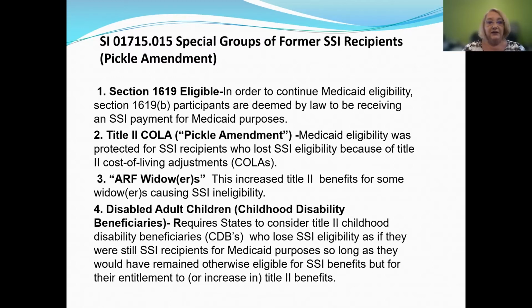If you're 1619B, your payment for your Medicaid is a protection. You're going to continue getting Medicaid, be thought of as an SSI person, even though your SSI is at zero. With the Pickle Amendment and the COLA, you could be not eligible for Medicaid right now, and then a few years down the road when the COLA has increased and they subtract that, it could bring you down below the current SSI limit. And if your resources are under that, you could get full ride Medicaid. Ding dong, yay, very happy. And the ARF, it stands for Adjusting the Reduction Factor. That's all Social Security. It talks about a widow or widower's benefit.